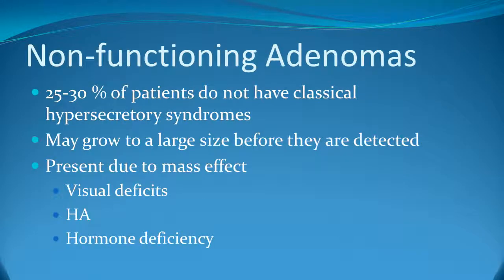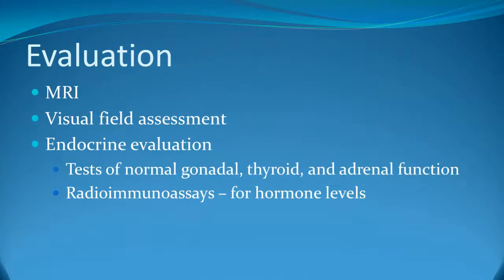Non-functioning adenomas: 20 to 30% of patients do not have the classical hypersecretion syndromes, and tumors may grow to a large size before they are detected, presenting due to mass effect, visual symptoms, headache, and hormonal deficiency. Evaluation is done by MRI, visual field assessment, endocrine evaluation, tests of gonadal, thyroid, and adrenal function, and radioimmunoassays for hormone levels.